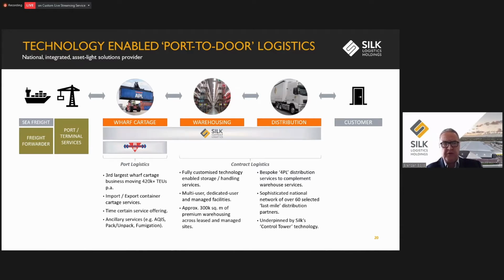We do own some fleet in the wharf cartage, but it is generally very specialised fleet that we can get a 24/7 utilisation out of. Other than that, our warehousing operations are all leased, and our distribution network is a virtual network of 60-odd carriers across the country. That physical supply chain is then mapped into what we think is really a unique proposition, and that is we use a control tower platform that Silk has the exclusive rights to here as a 3PL operator in Australia called One Network.